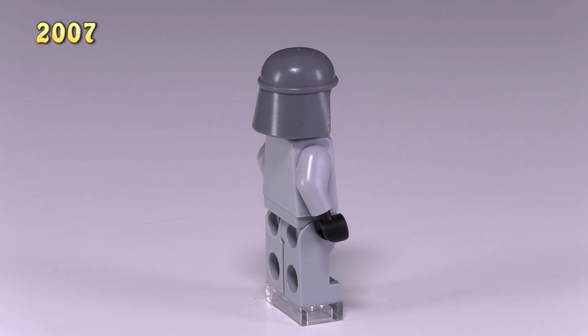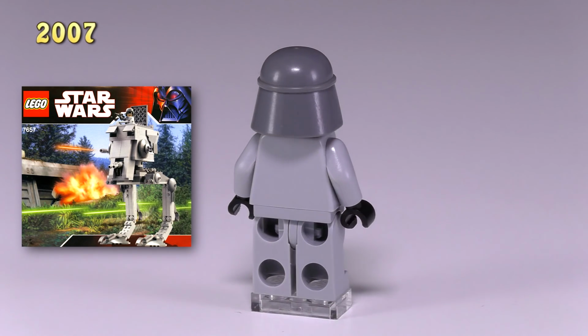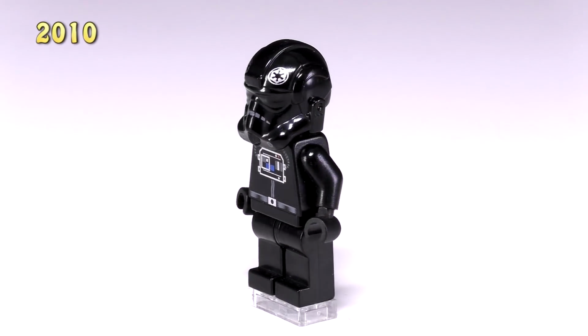He's the first of these pilot figs to have a flesh-colored face. It's actually a pretty decent print showing the goggles and chin strap. Also, that front printing on the body works really well, and the helmet mold is very appropriate. He came out in the set AT-ST 7657. He sells for $6, and 2010 gives us the very first sort of update to the TIE Fighter pilot.